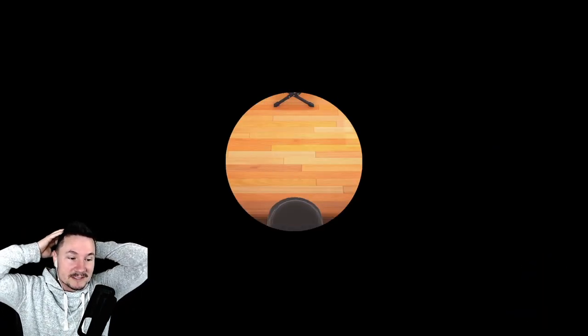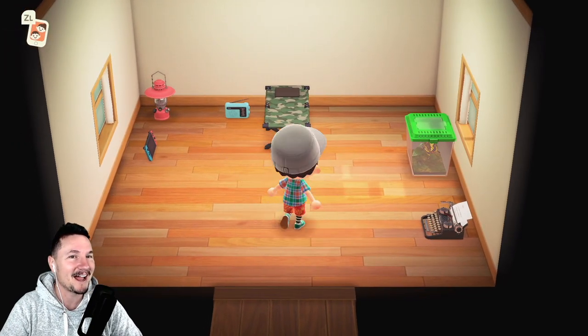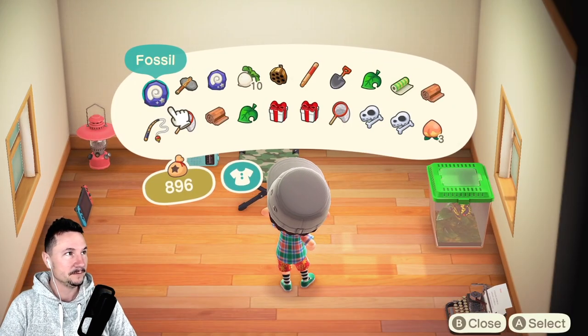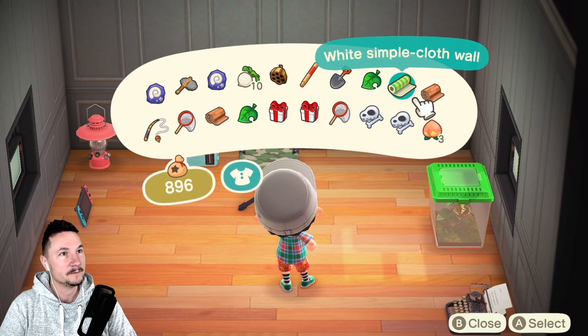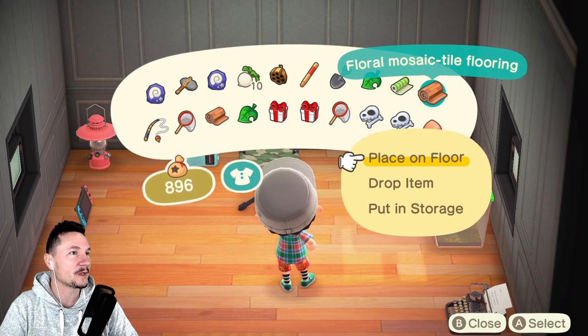One more letter. Okay, we'll be sure to get that. You guys, look at my cute little house. Let's change out the flooring and stuff. Okay, so where would that be? Right here. Is this the wallpaper? Okay. Oh, sweet. Look at that. I love it so much. Okay, which one is this? This is the floral mosaic. Let's see what that looks like.